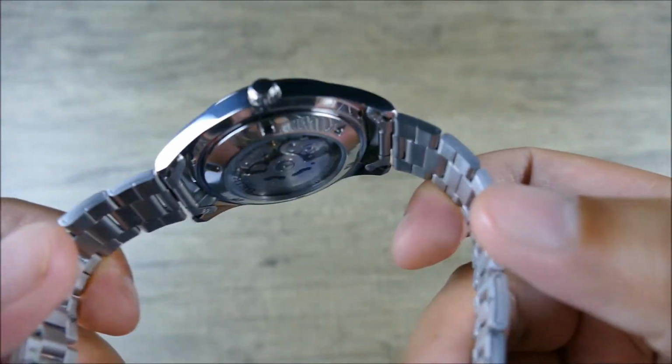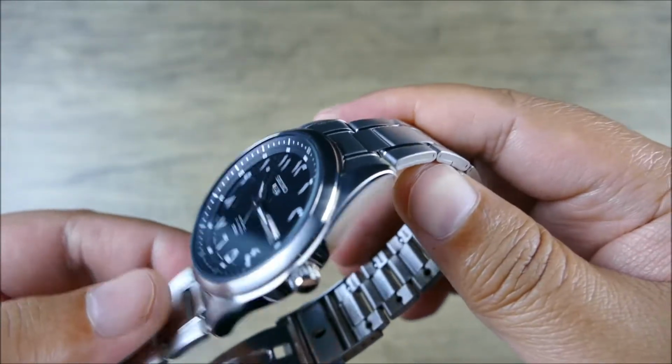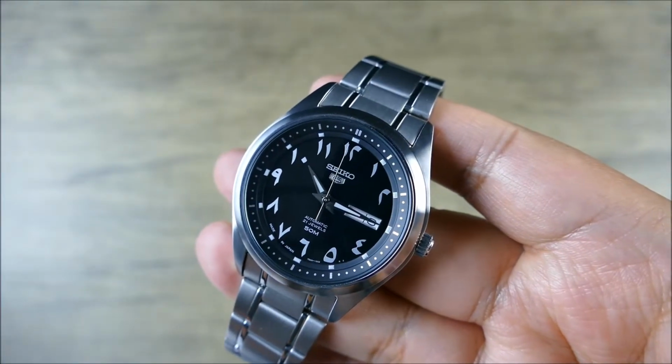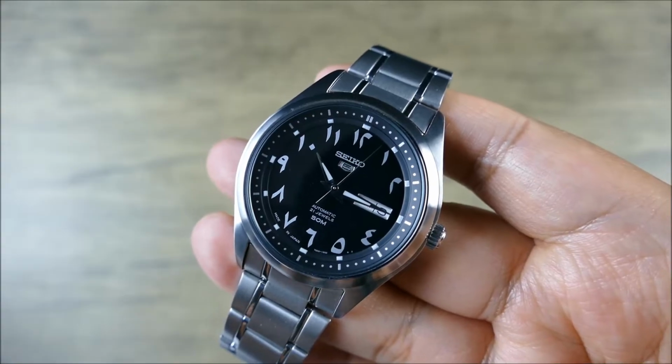The movement inside is a non-hacking, non-hand-winding movement. It does have a 41-hour power reserve and does beat at 3 hertz like you would expect. This is a 7S26, famously found in something like, let's say, an SKX.